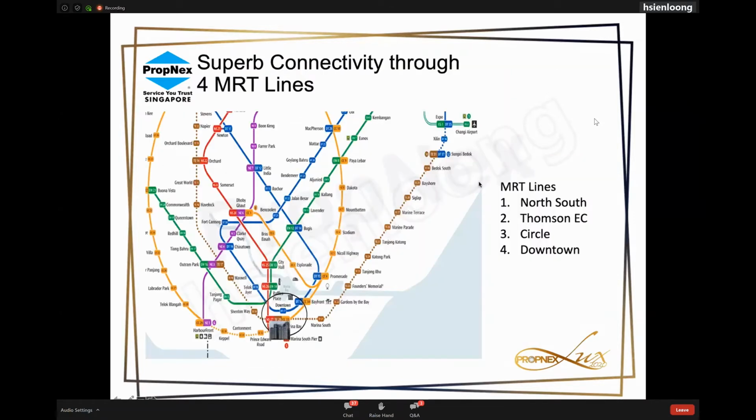We have the North South, Thompson East Coast, Circle, and also the Downtown lines. So connectivity throughout the whole of Singapore, even people coming into your home or coming to the office, is very, very convenient.